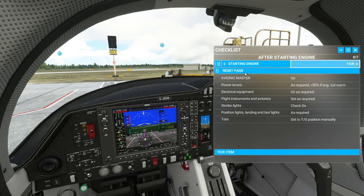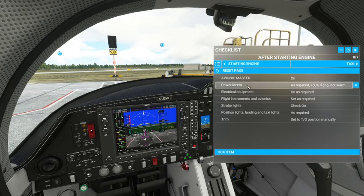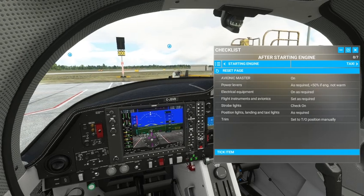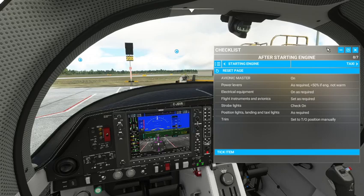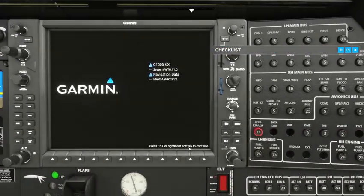Okay. After starting engine, avionics master on. So that's on. We'll go ahead and set the comm. Okay, so our power levers. Power levers are fine. Electrical equipment is on as required. Flight instruments and avionics. We'll go ahead and set our flight plan into our MFD here.